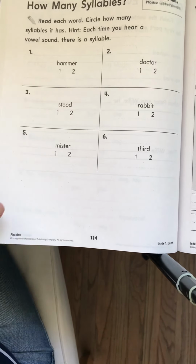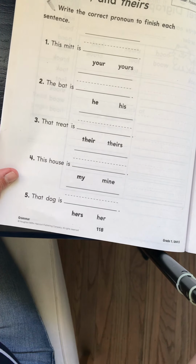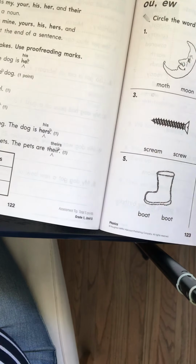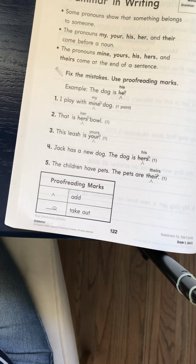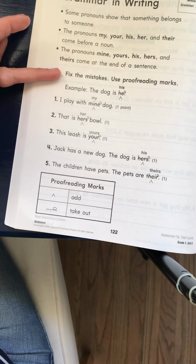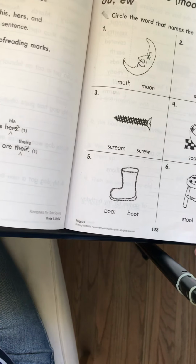And then we skip all the way to page 118. This again is coming back to those pronouns, picking the correct pronoun to complete the sentence. And then the last page for this week is, actually, sorry, scratch that. It's not the last page for this week, but it's the last page in lesson 23. It's page 122, and it's all about grammar. What you're doing is kind of like what we've been doing usually on Mondays, editing sentences. I would expect that you can do this, fix the mistakes, use proofreading marks, okay? All right, now moving on.